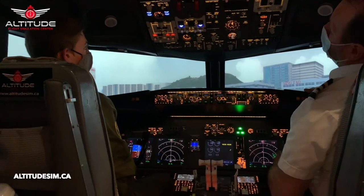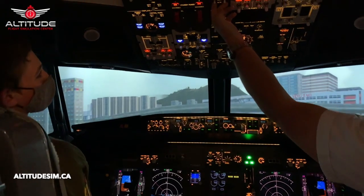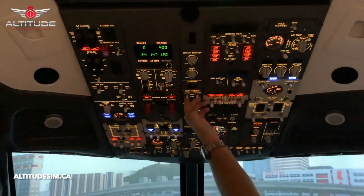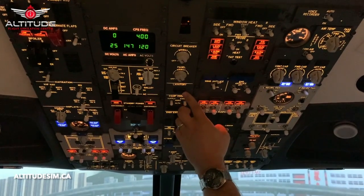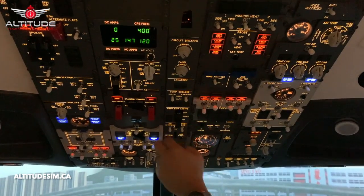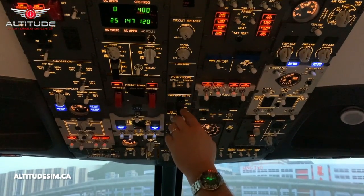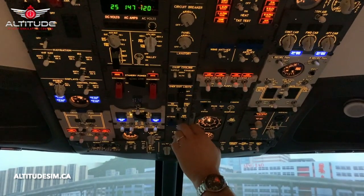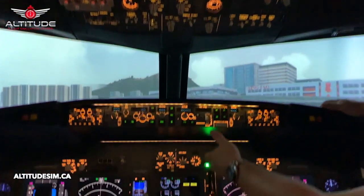Very good. All right, so we're clicking along again, and equipment cooling. Those are in normal position. That's good. Lavatory smoke light is out. That is also good. We've already played with the emergency exit lights already. And now we come down here. Our fuel, yeah, looks pretty good. We can get over to Tokyo.